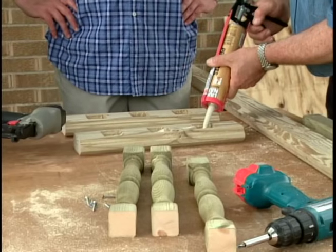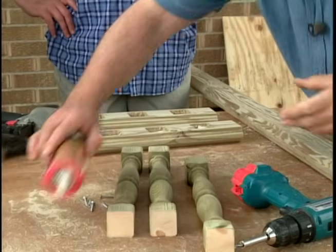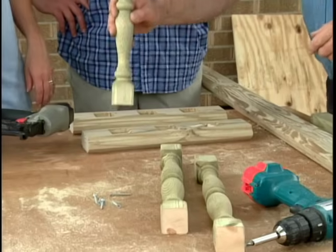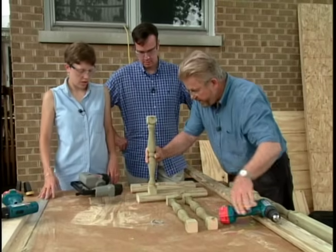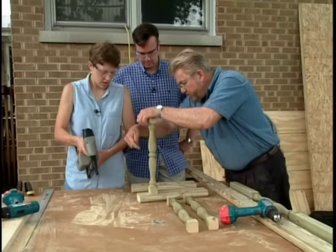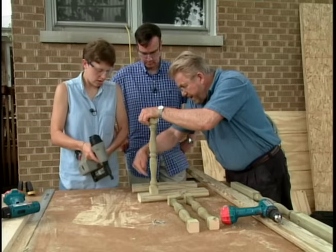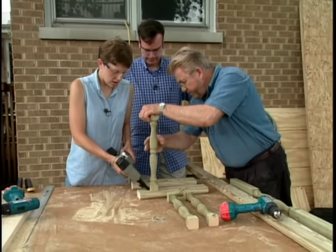I squeeze a dollop of construction adhesive into each baluster opening in the railing. And now, I'm going to take one of these, drop it in this pre-cut hole right here. Christine, if you'll pick up that nail gun, this is actually a pin nailer. And what we want to do is toe nail this. So we're going to be coming in at an angle. So you probably want to hold it about like that. Okay, pull the trigger.